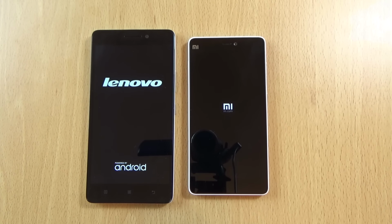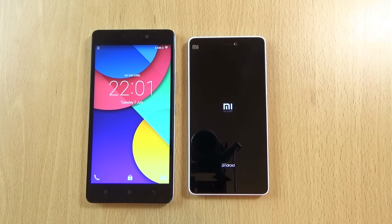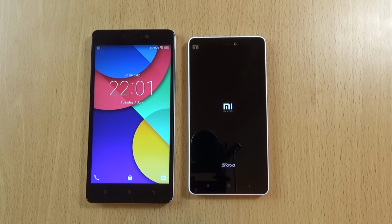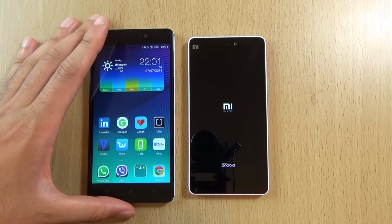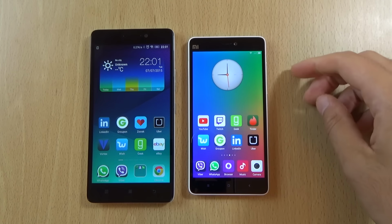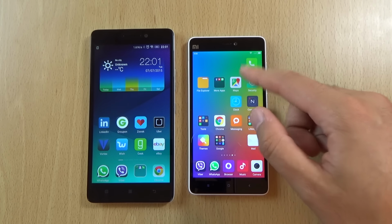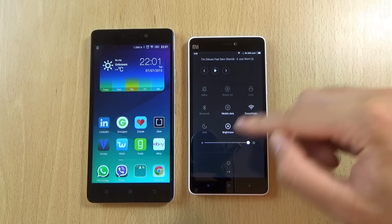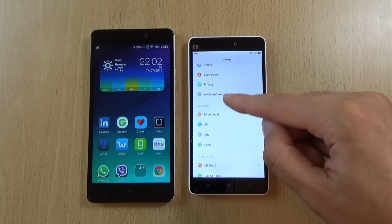So I do have my money on the Lenovo for the boot up. It's very fast. I have put the Xiaomi on performance mode as well, to get the most performance out of it. And you can see here though that this one on the left is very quick to boot up. A little bit behind here on the Mi4i, but as I said, I have put it onto the performance mode, which you will find here somewhere in the settings.